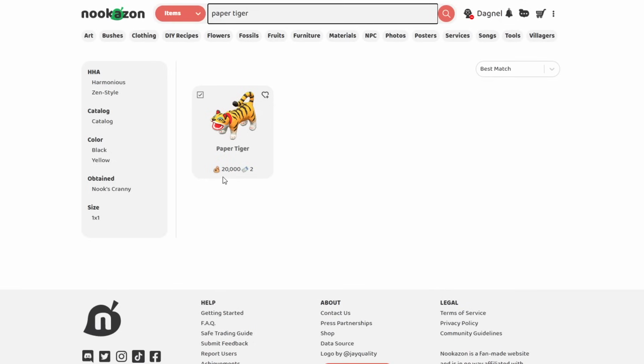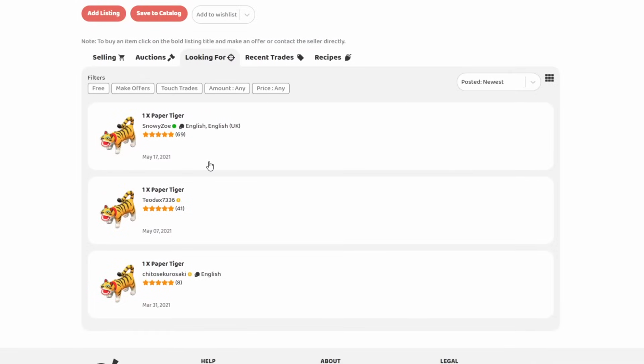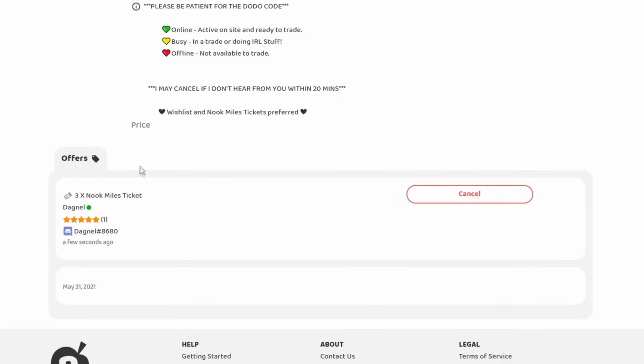The average price that it sells for is 20,000 bells, or 2 Nook Miles tickets. I reckon since these people are specifically looking for a paper tiger, that they would be willing to pay a little bit more for it. So let's hit someone up with an offer to trade it for 3 Nook Miles tickets.